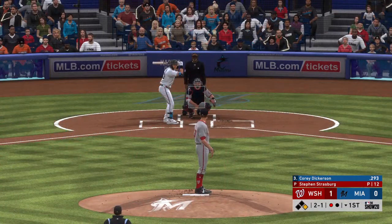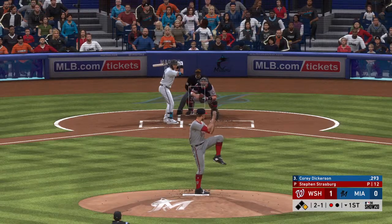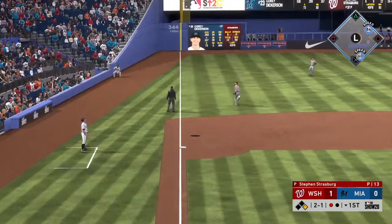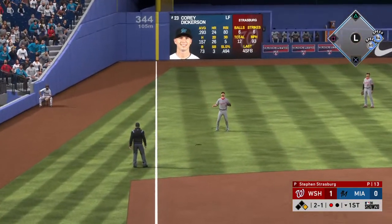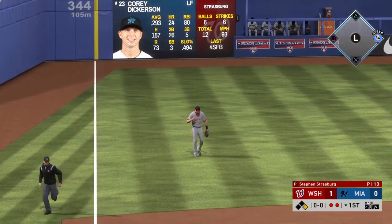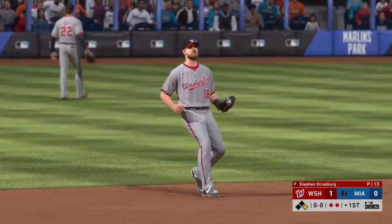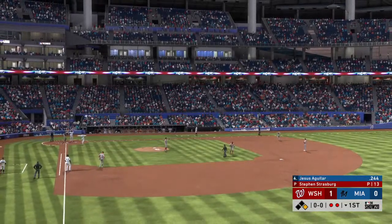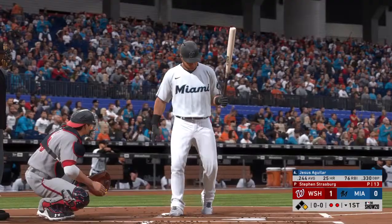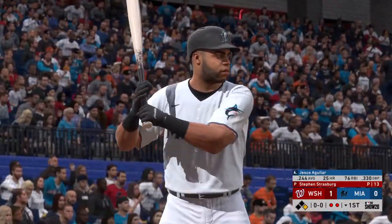Runner at first here, 1 man out. And there he goes towards second. Popped up. No. Into shallow left. He gets there, and that's the 2nd out. Batting fourth, the first baseman, Jesus Aguilar. Ready now for the Marlins, Jesus Aguilar, as he'll get his first opportunity in this one.